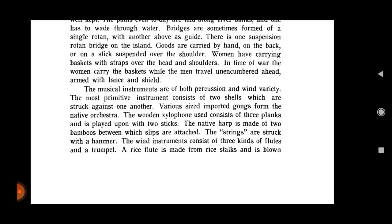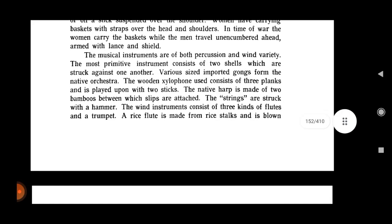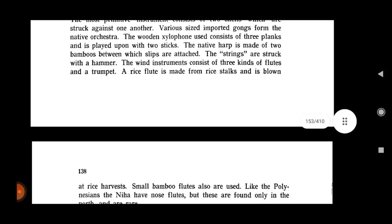The musical instruments are of both percussion and wind variety. The most primitive instrument consists of two shells which are struck against one another.